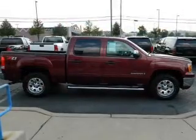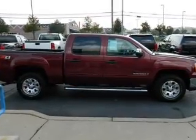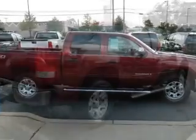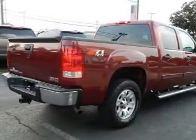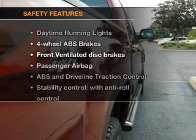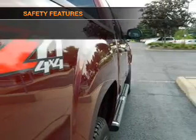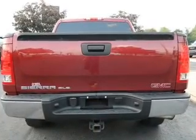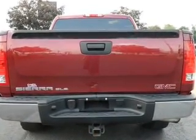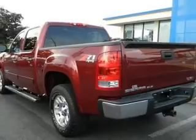Air conditioning, power door locks, power windows, power steering, cruise control, an alarm system, an AM/FM stereo with a CD player, an adjustable tilt steering wheel. And for your peace of mind, the following safety equipment is included: front ventilated disc brakes, passenger airbag, stability control, daytime running lights. Let us put you in the driver's seat today.